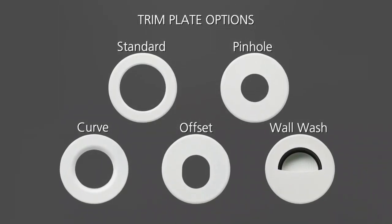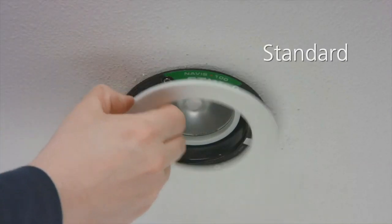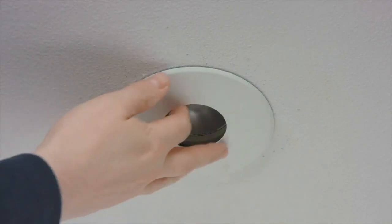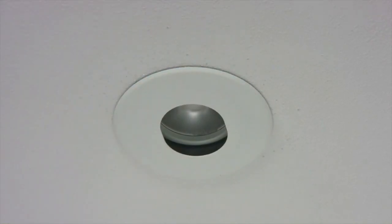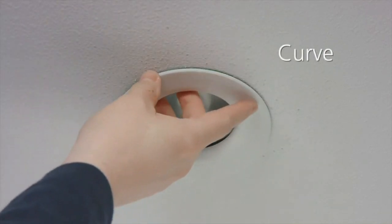The first trim plate we have is a standard trim plate, and that just finishes the look of it and pops on and magnetically holds over the front of the luminaire itself using 3 strong magnets. The second one is a pinhole, just a much lower glare from the front of the fixture. We have an offset, which is kind of like the pinhole, but elongated. So if you want to tilt the fixture, you can do that and not lose any light coming out.